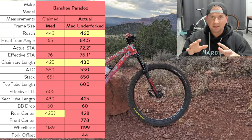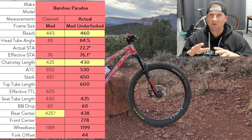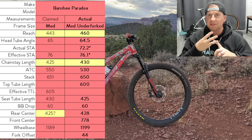My chainstay came in a little bit longer, not a huge deal there, but maybe they were talking rear center and that would have been a little closer. But a difference of axle to crown of 20 mil should make a much bigger difference on stack, head angle, and seat angle, and I'm just not seeing that.